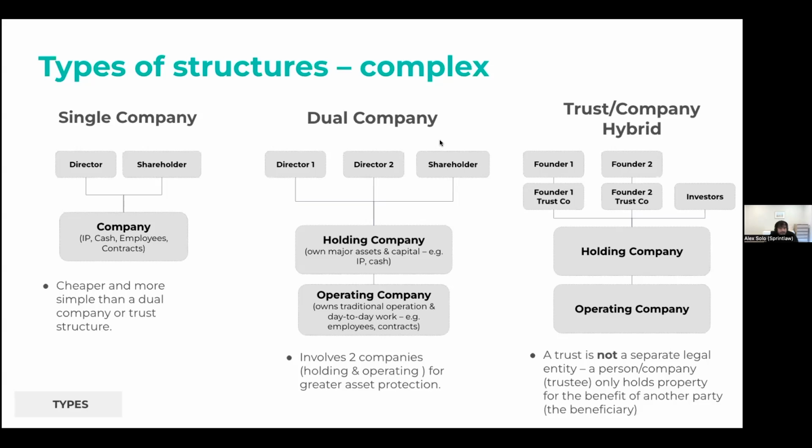But again, maybe a way of achieving some benefits more cost effectively. So if you're interested in that, it's always best to chat to an accountant and see if it might make sense for your situation.